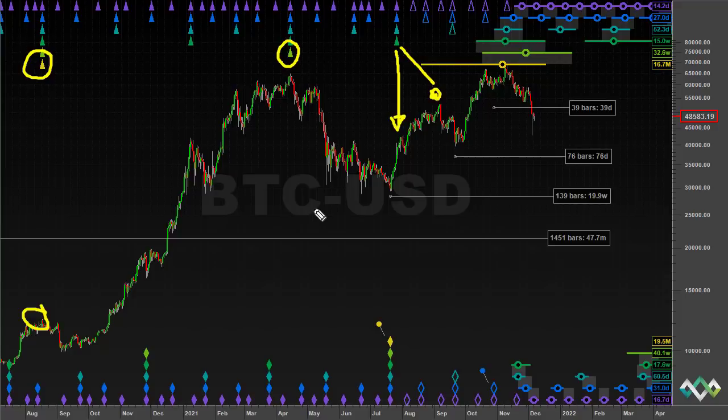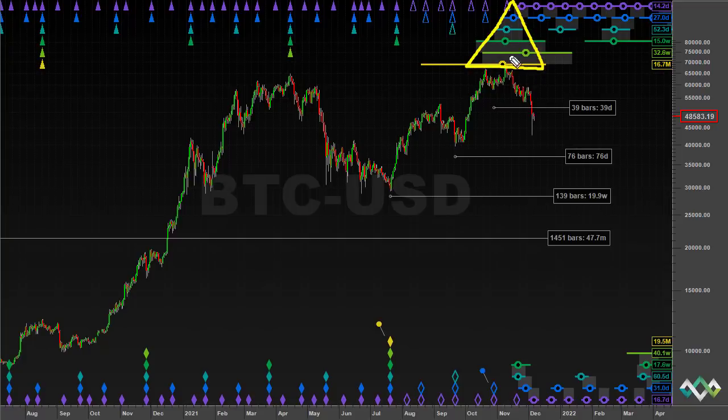But the important thing to notice is this very obvious nest of highs over here. In previous market updates about Bitcoin, I have spoken about the fact that we were expecting an 80-day cycle peak to form, but as this peak analysis has shifted, you can see that we have a very clear nest of highs, warning us that potentially an 18-month cycle peak has formed.